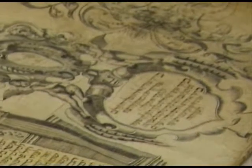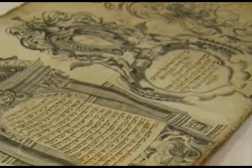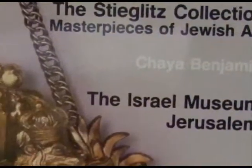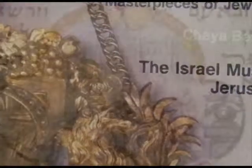I am being joined by Chaya Benjamin, who is the senior curator of the Judaica department of the Israel Museum, and we are looking together at some of the megillot that exist in the Israel Museum collection, as well as some other Purim items. And I wanted to ask you, Chaya, what are we looking at right now?